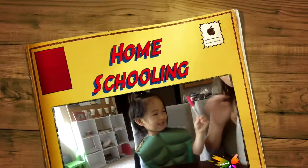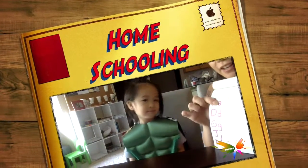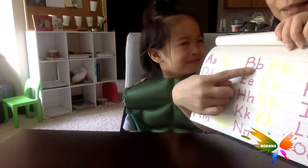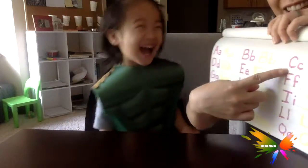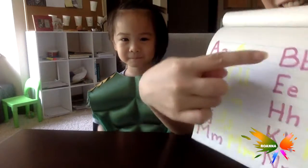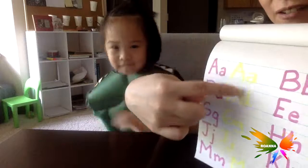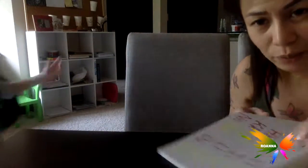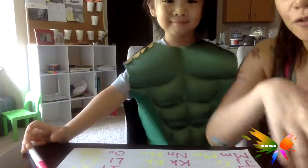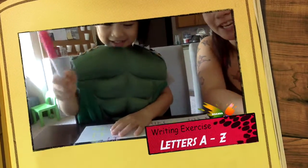Yes. Okay, so Rocket. We've got the big letter A, small letter A, and then the big letter B, small letter B, big letter C, small letter C, and then in yellow highlighter, I've written it down just so that he has something to trace with, and it's easier for him to get the right curves and the right lines for each of the letters. So go ahead, Rocket. Okay, let's begin.